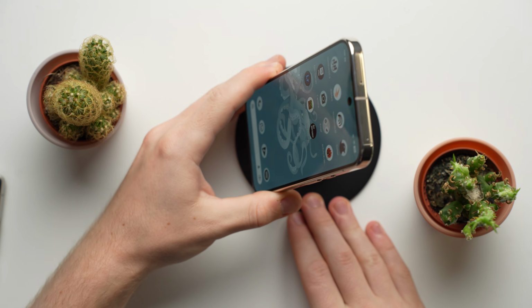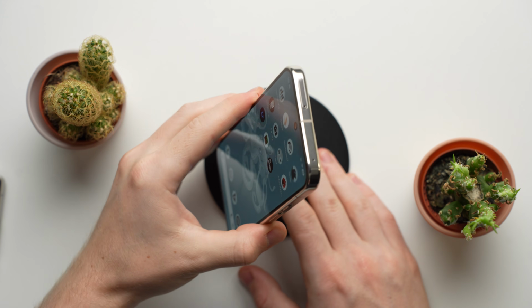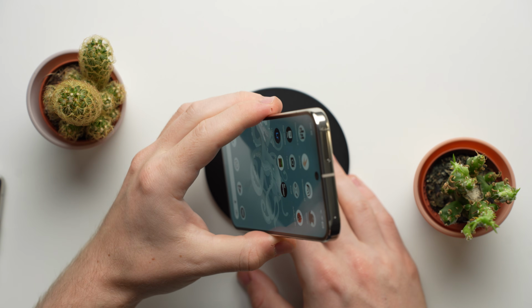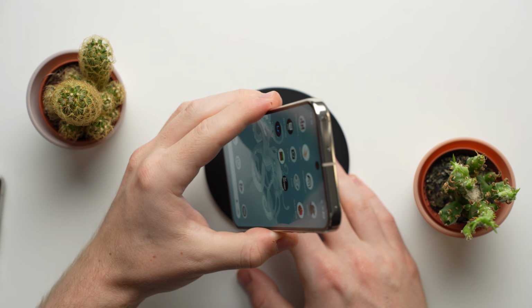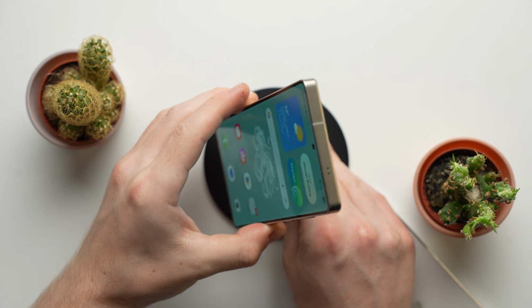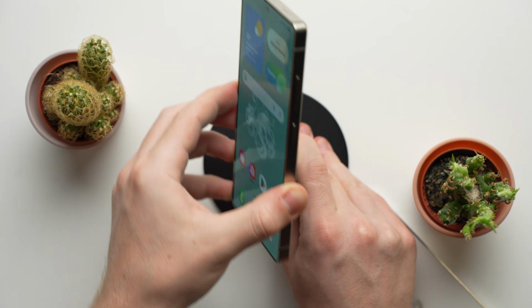Where Google does really pull ahead is in wireless charging. The Pixel supports Qi 2.2 with a new feature called Pixel Snap. That means you get 25-watt wireless charging speeds and native support for magnetic accessories. The Galaxy still maxes out at only 15 watts and has no MagSafe capabilities, but you can always buy a phone case with built-in magnets for the same function.